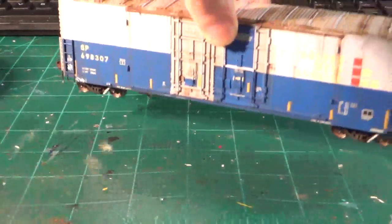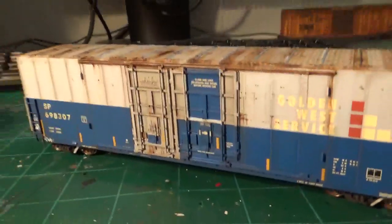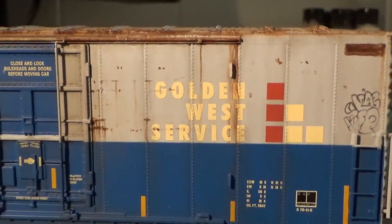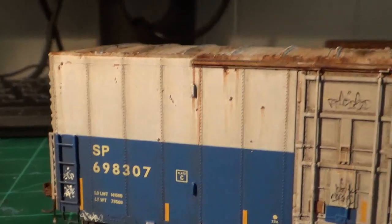Next car to show is another prototype you guys might recognize. This is one of the cars I actually own, but I've done up for a customer. This was a single project he sent me. He wanted it prototype weathered just like the one I had. So I again followed the photos, did the rust pitting and everything, faded it down a little bit, started to weather over the patching just a little bit, added some custom tags.